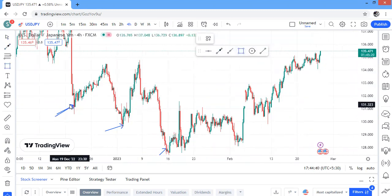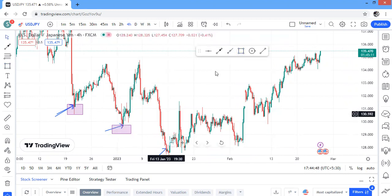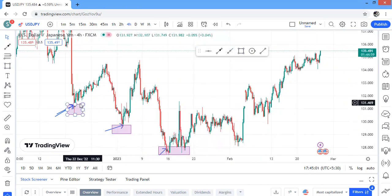Let me mark my lows by an order block like that. So let me mark all my lows. Mark all your main lows. Those are the main lows in the market right now, okay? This low, this low, this low. Then mark all your rejection points.